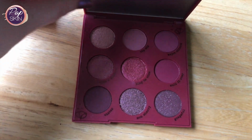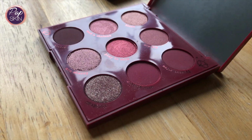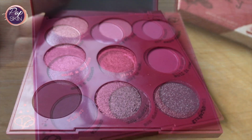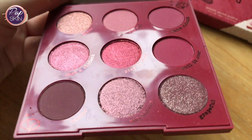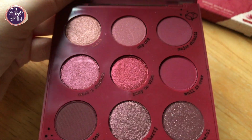You'll see how the shades look here in the palette. It's not very warm and sunny in London. Some cool reflections in some of these shots. Here I've tried to capture some neutral reflections. I think it looks like a nice cohesive colour story. There's a few similar shades from the past, but I think they're complementary for this palette. Without further ado, here are the swatches.